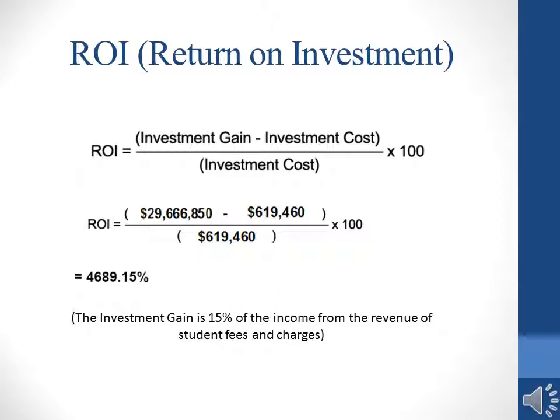By looking at QUT's financial report, it can be seen that QUT's income was $197,779,000 from students. This project is expected to increase the income from students by 15%. Therefore, the income would be $29,666,850. By using this number in the return on investment, it can be seen that there will be an approximate return of 4,689.15%.